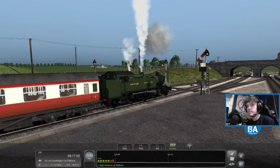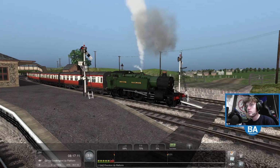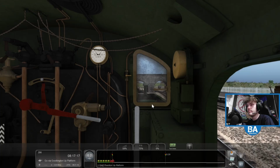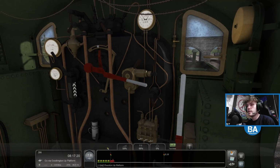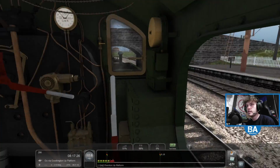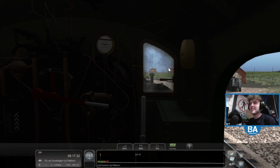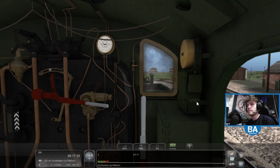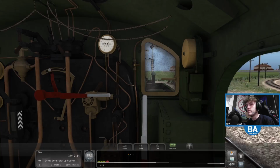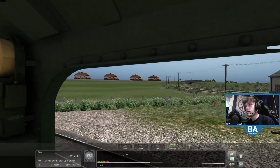Let's go. We're off. With the safety valve being very noisy as well. Put that down. There you go, leaving Churston behind. Ooh, what a lovely sound. Well, not the safety valve. Really enjoy driving this locomotive. There you go, goodbye to the Brixham branch there.